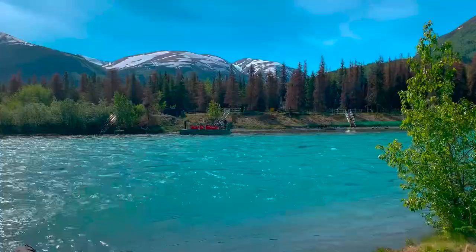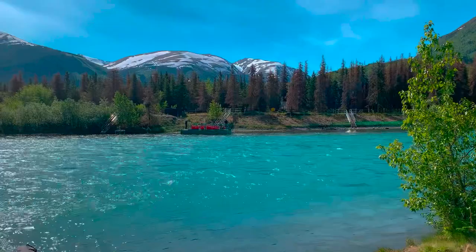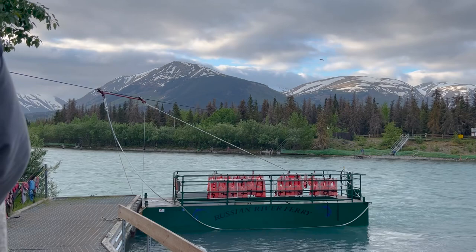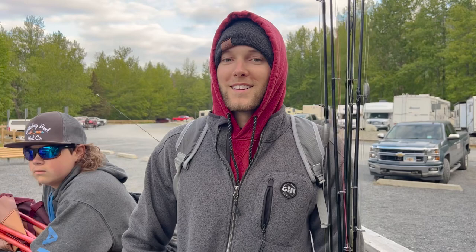The Russian River Ferry operates on a pulley system. It is nothing but a metal barge. It holds approximately 25 people. They go back and forth across. If you're under 12, they give you a life jacket. Sketchy green thing coming up.